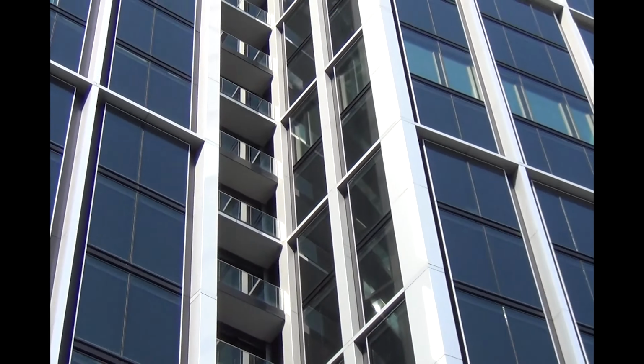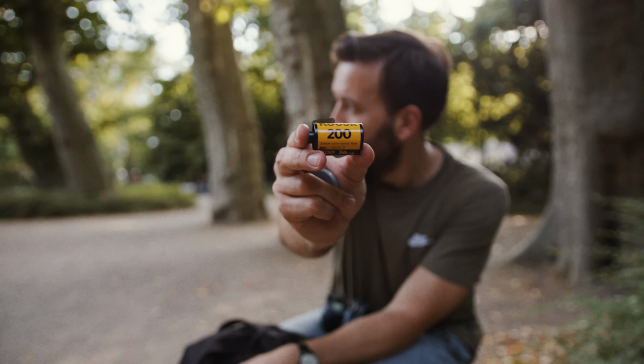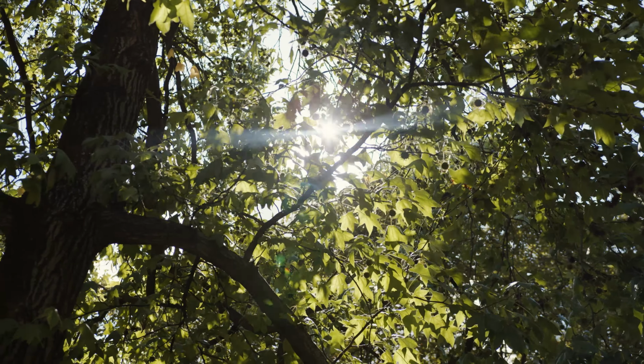We tried to shoot with a similar, if not the same, image composition, both using Kodak Gold 200. This way we could compare the results and decide which camera we like best.